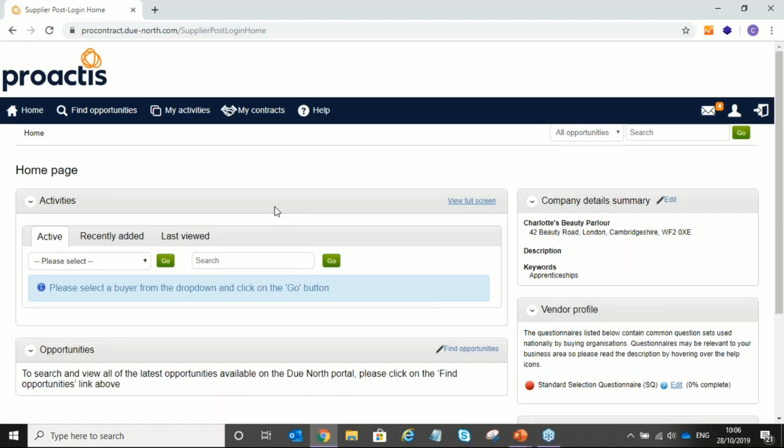So it's taking me straight in because I'm already logged in, but if not, you would just log in as normal. So I guess really first things first is to actually locate the tender 833, and to do so, just ensure that you're on the home page, which is the screen that it will be when you first log in. You're going to come across the right hand side to this search bar area, and you just need to put in an element of the framework title. So I'm just going to put in 833.